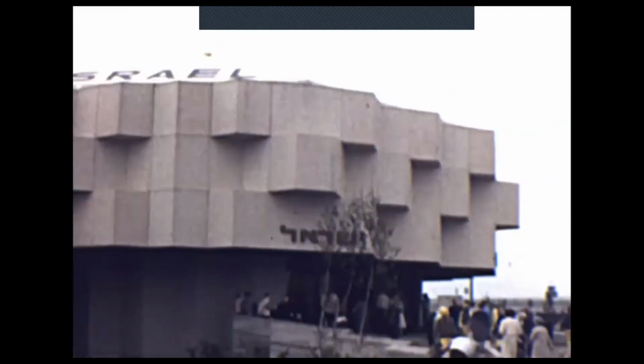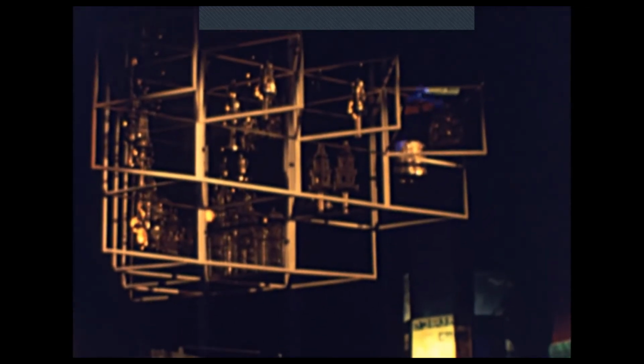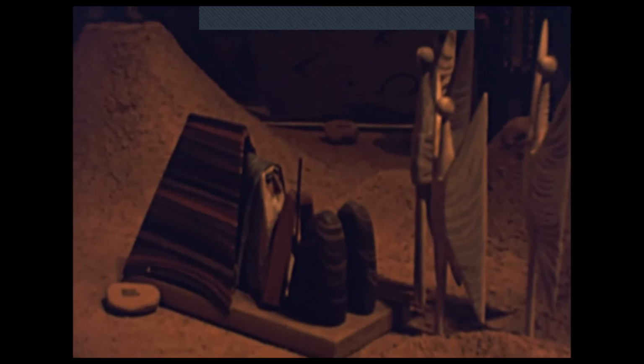Israel. And again, it's very interesting to see interior shots of a lot of these. We're using outdoor film and it's being shot indoors, so I'm going to have to adjust the lights on it later. But interior film footage, movie footage, seems to be on the rarer side. Italy, very popular pavilion. Hostess inside.